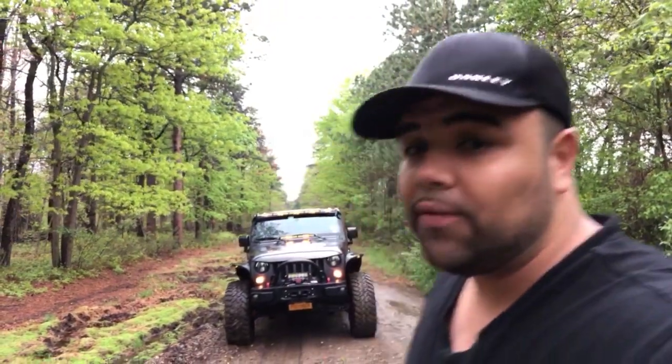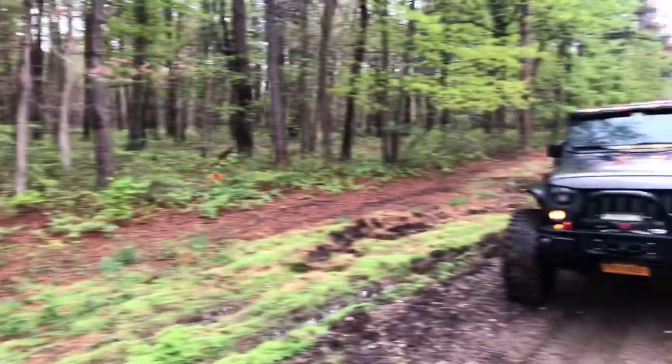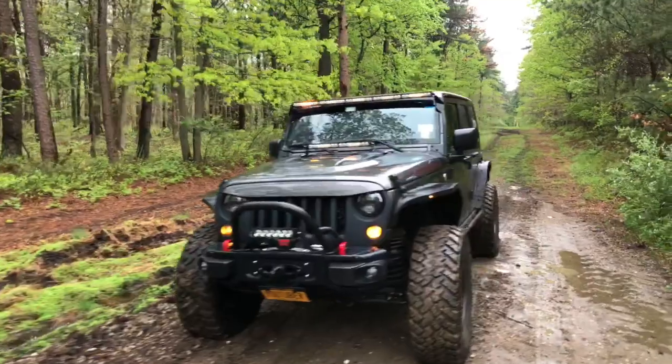It's covered in mud. Now, granted, I know my Rubicon's pretty built on 37s and all that, so to make things a little more challenging, I've been driving through all this mud. For the past few days, it's been raining a lot, so I've been driving through all this mud and everything in just two-wheel drive, no four-wheel drive, so that this way, I'm giving the Jeep a little bit of a challenge. Well, let me show you the Jeep. The Jeep's already pretty damn filthy.